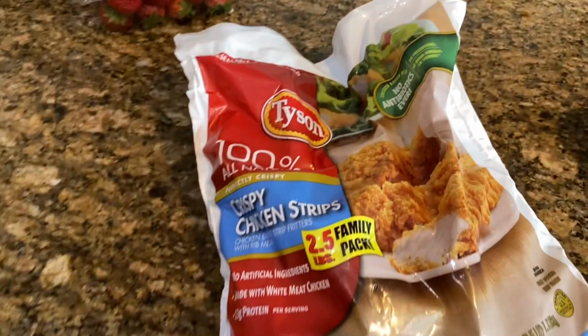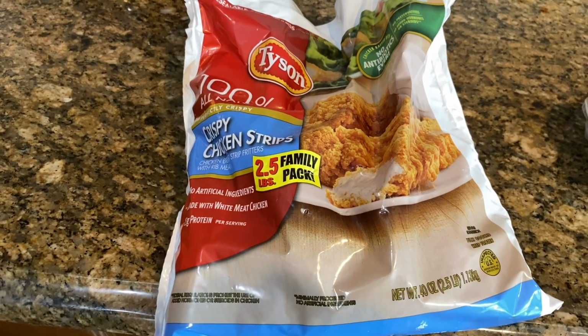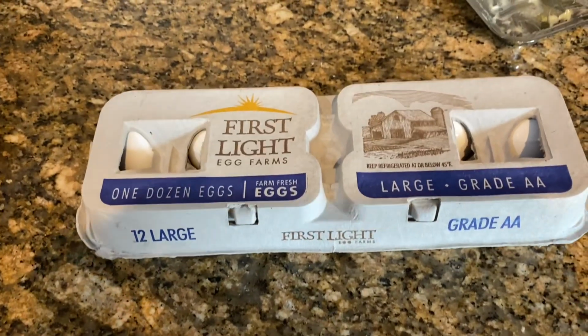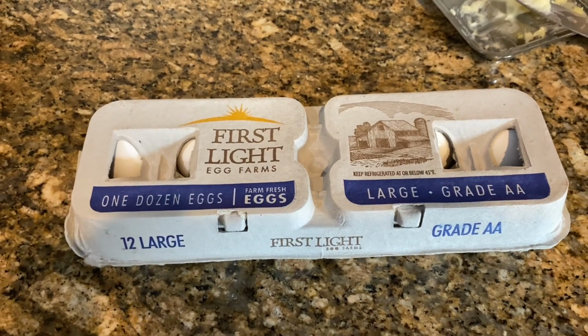Super good. Some chicken strips. I just thought I'd pick up a family pack. That was over $12. And I just picked up a dozen eggs. This was almost $4, and I can't even believe it. So let's just keep going.